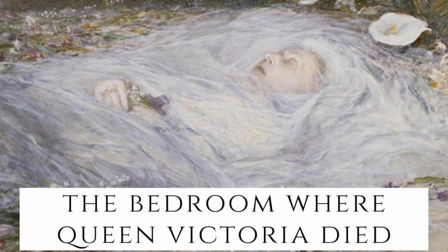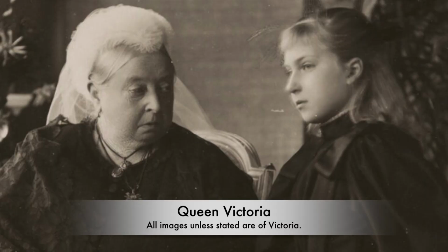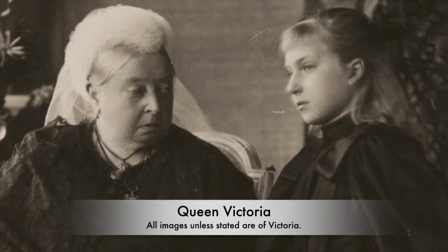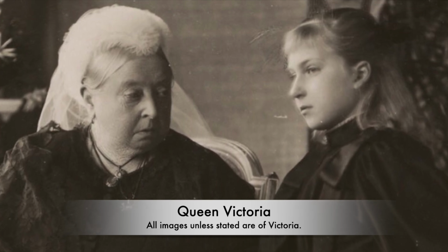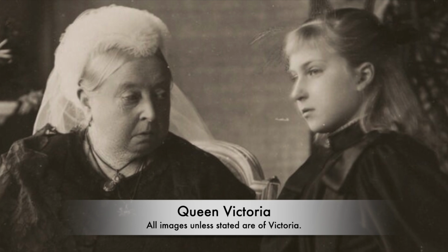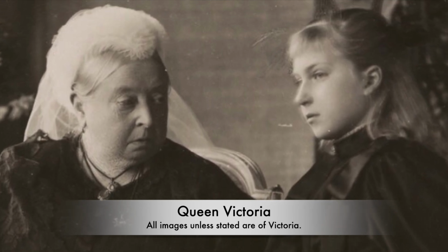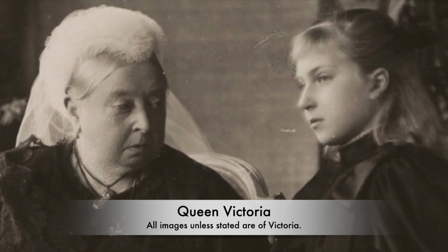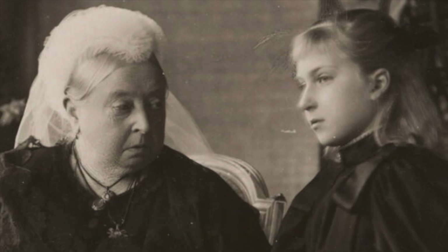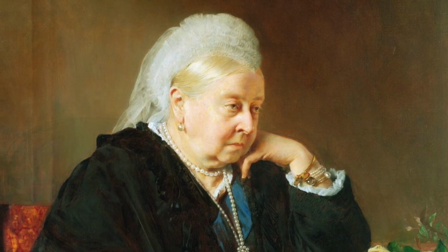The bedroom where Queen Victoria died. Queen Victoria was the longest reigning monarch at the time to rule over Britain. She would spend 63 years and 215 days on the throne, and her life saw a huge amount of change inside of the United Kingdom. She was the Empress of India, as well as the Queen, and she inherited the throne at 18, but she was a woman who suffered a significant amount of turmoil in her life.